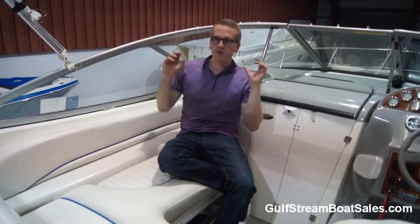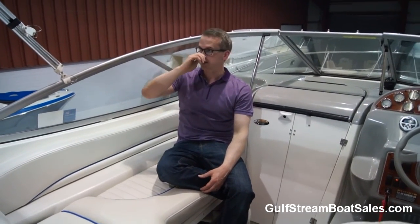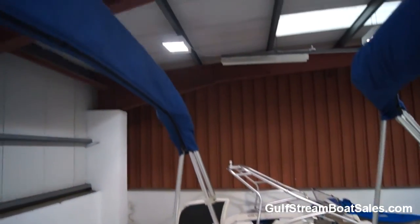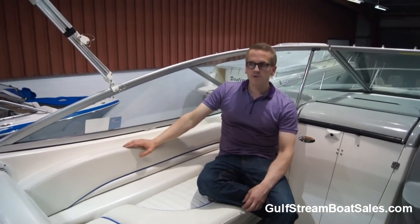This boat comes complete with a full set of camper covers, so you can use those whenever you're on the boat. It's the extended camper back as well, so it has the second set of bars at the rear of the cockpit, so it takes the covers right to the very back of the cockpit with a vertical curtain on the stern, so that you don't lose any headroom in the boat. They're all in really good condition.